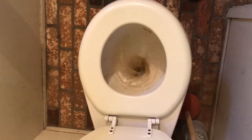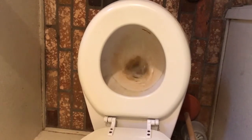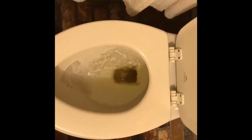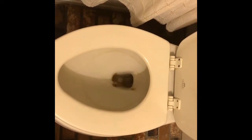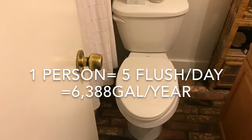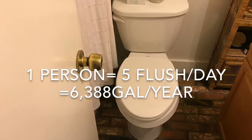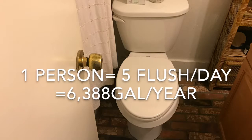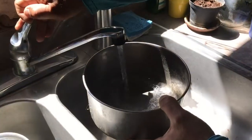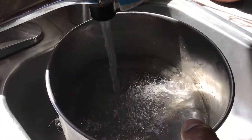Flush toilets account for nearly 30% of an average home's indoor drinking water consumption. An average person flushes 5 times a day, using 1.6 to 7 gallons each flush. 5 flushes a day at 3.5 gallons per flush is 6,388 gallons of water per year. Multiply that per person per household. That's a lot of drinking water.